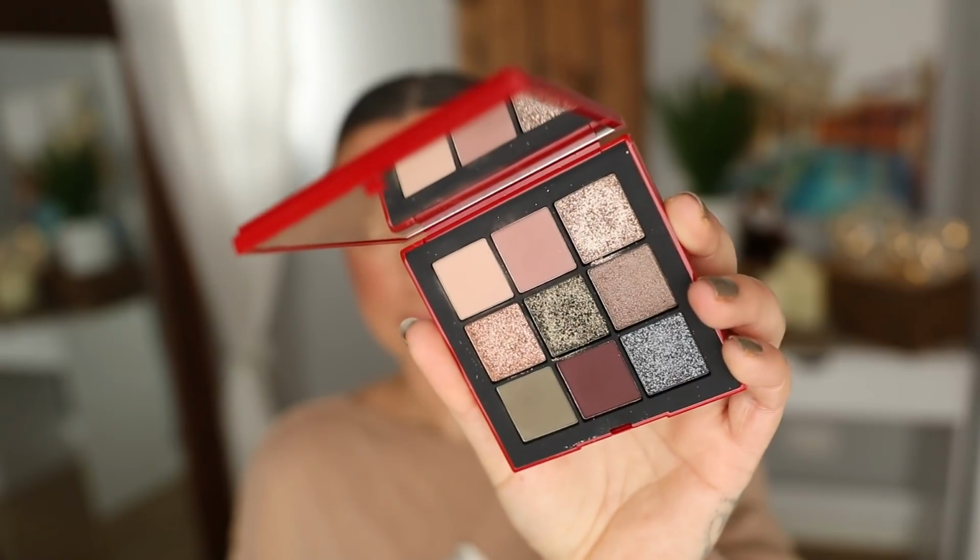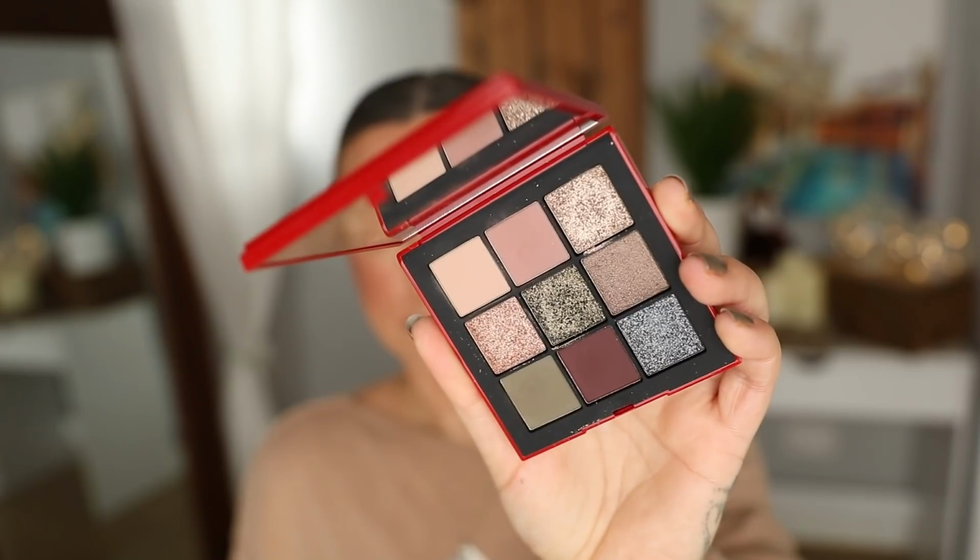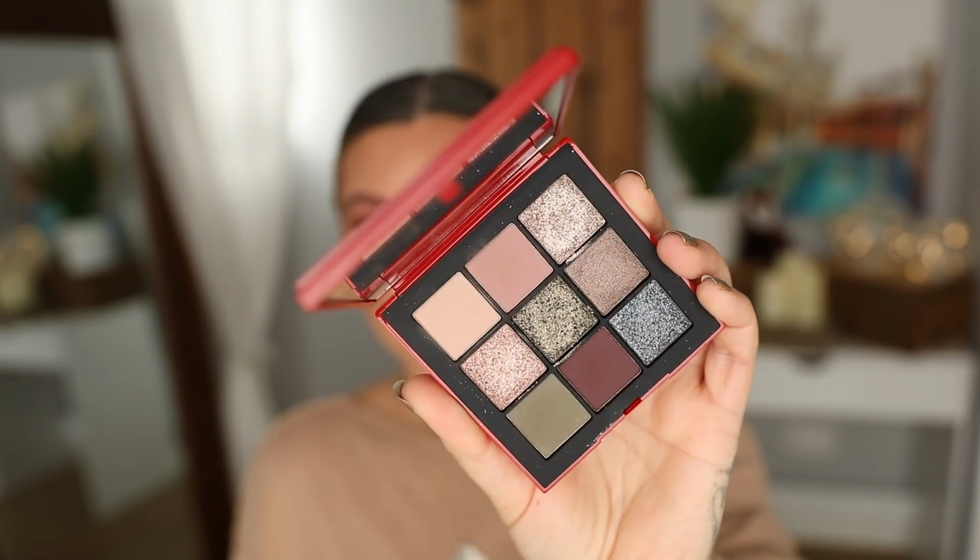This was a huge surprise hit for me. I did not think I was going to love it as much as I do. I think one, because I didn't really have any experience of Nars eyeshadow formulas. I didn't really know how great the formula was going to be. And two, this colour story, while it looks very beautiful, clearly is very different to the normal colour stories that I am drawn to.